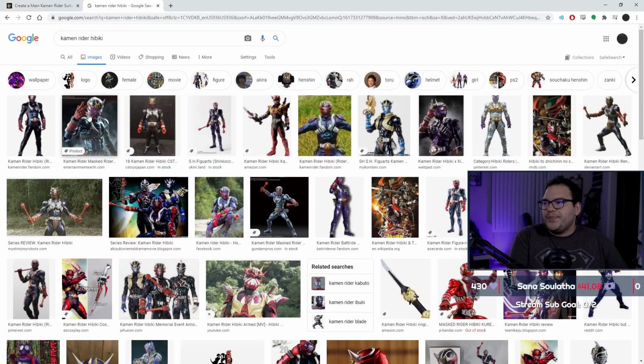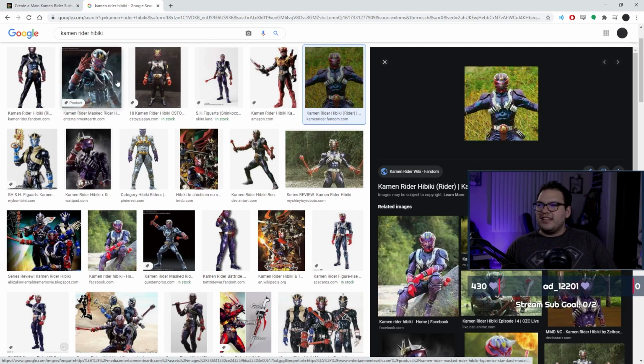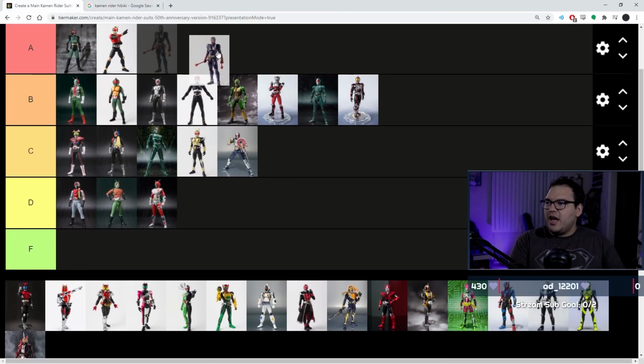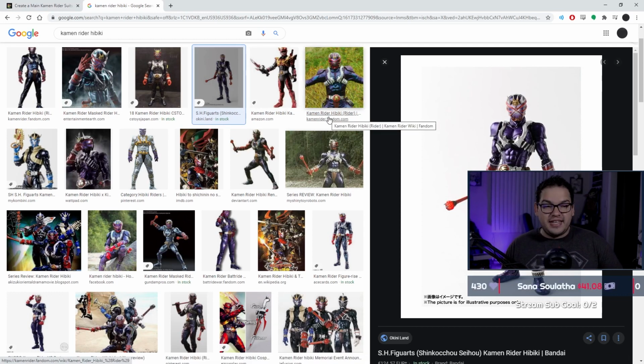Kamen Rider Hibiki. Obviously, wasn't supposed to be a rider. Everybody knows that. I look at this and I don't think Kamen Rider. They went so far out there that they deserve all the respect in the world. Hibiki going up in B tier. It's simple, it's streamlined, it's a striking color. It just looks great, but it doesn't feel ridery enough. So that's why I'm sticking it in B.